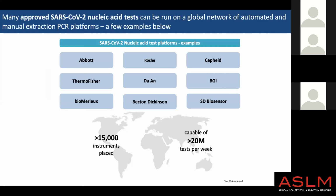And here I'm talking about nucleic acid testing platforms, and there are some familiar names, familiar companies that have been involved in the fight against HIV and TB and other diseases, for which many countries have an established infrastructure. These machines don't only test for HIV or only for TB. They test for a number of different diseases, and almost all of them will test for COVID-19.